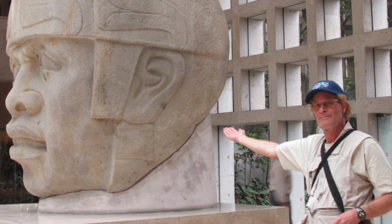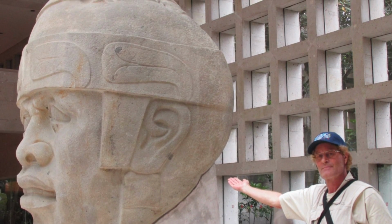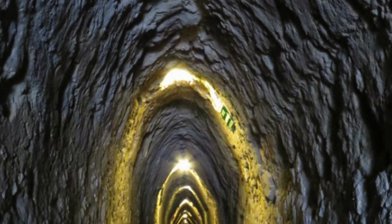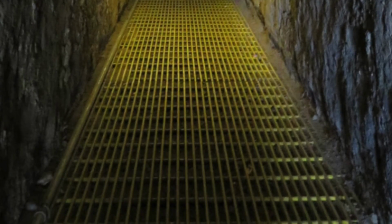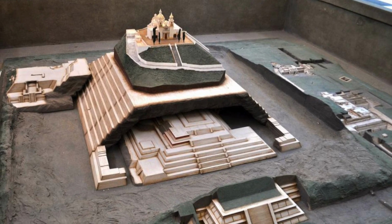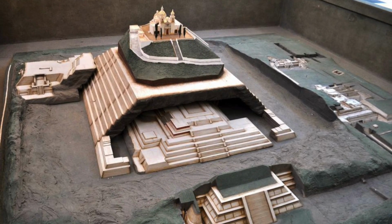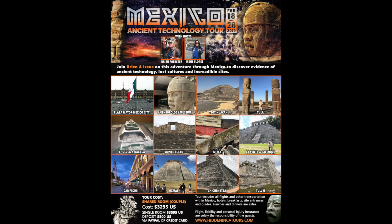What does it symbolize? And of course, the famous Olmec heads. This is the museum at Jalapa, and there are at least 20 of the Olmec heads there. We will also be exploring at Cholula, this tunnel system, and one of the world's largest pyramidal structures. So that's Mexico in February of 2019.